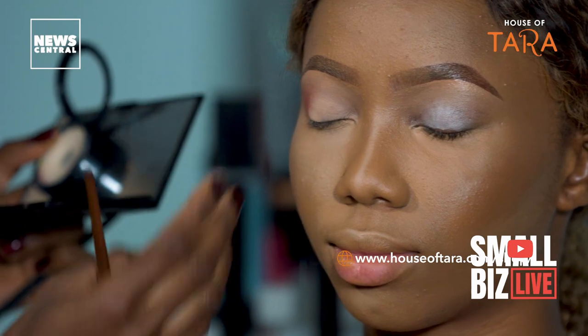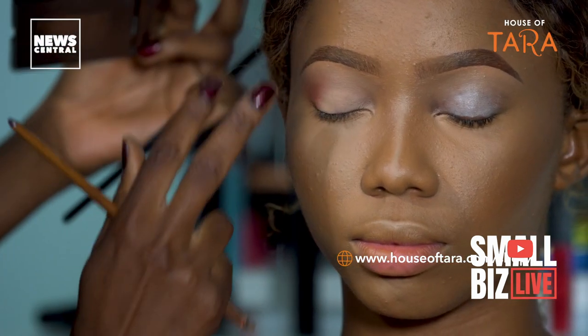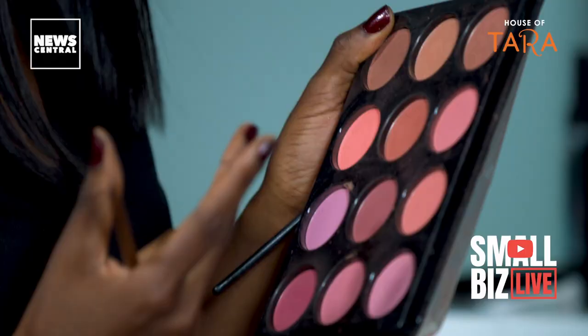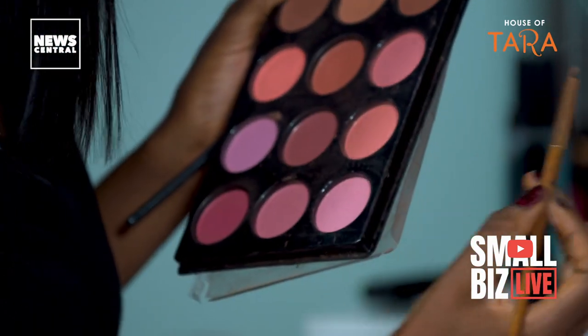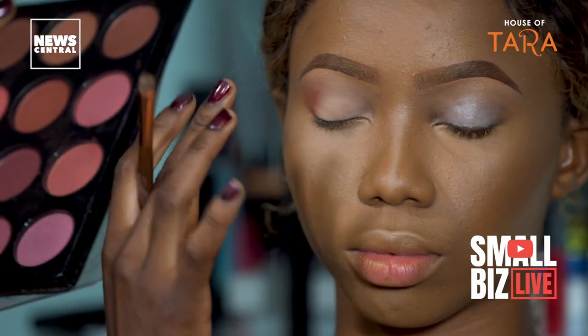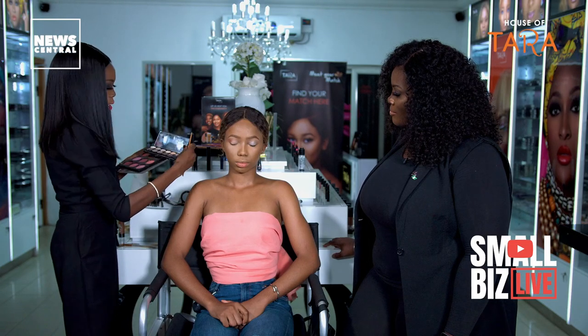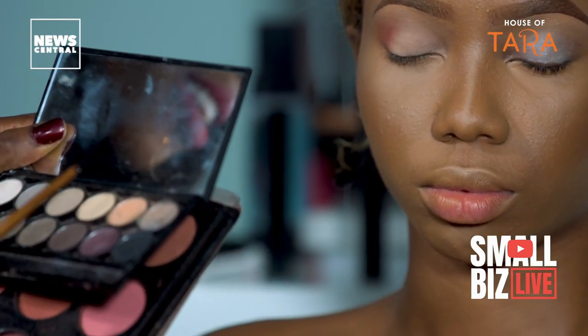Okay, so over here, like you can see, I'm done with these eyes. So what I did was to use this color from our full blush palette. This palette is a must-have as well. It has warm colors and natural colors that you can play with. So I used this color here on her crease to just create a form of warmth. And I went in with a nude eyeshadow color from our Queen Nana palette.